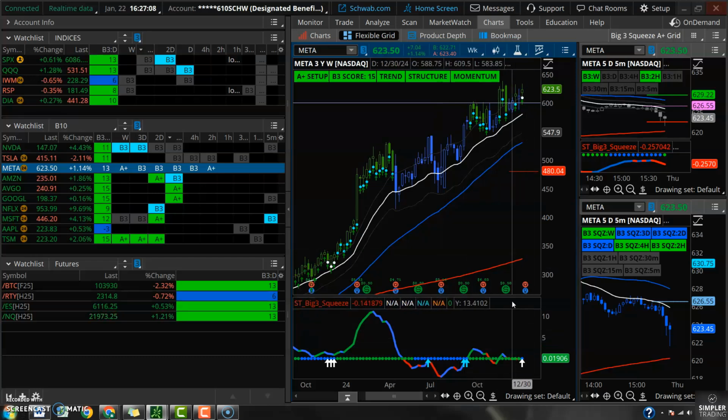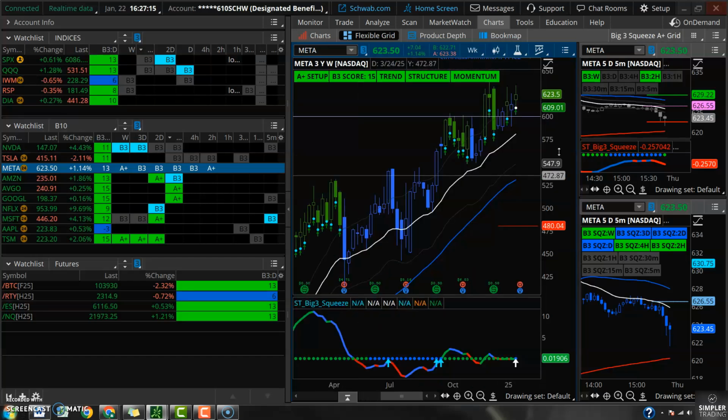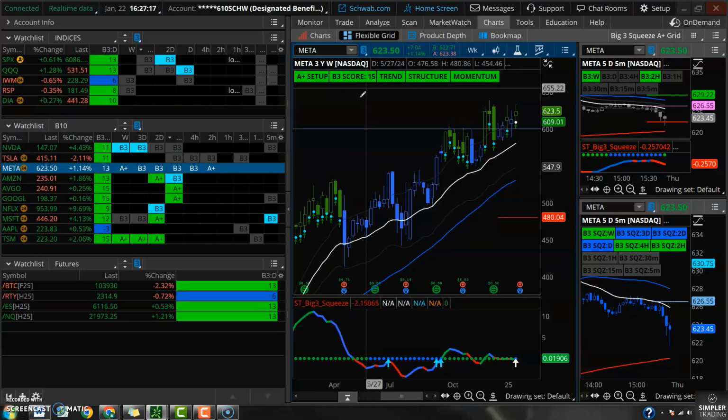brand new weekly squeeze, so might not take off immediately. But at the moment, that lines up just about perfectly. 15 out of 15, bull trend, bull structure, momentum, and that all makes for an A+ weekly squeeze. Right, I like all of these. I like Meta, I like Google, Nvidia, all the above.